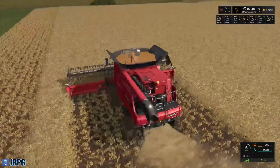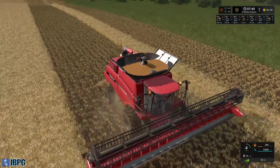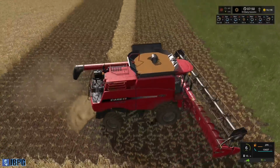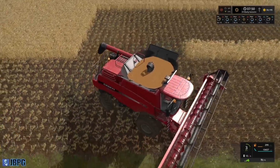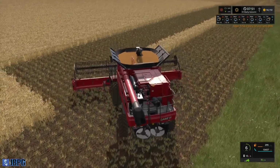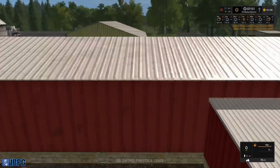I've just got just over 10,500 litre capacity. I'm about to hit that, so just to make sure that I can actually get out without damaging anything, let's cut out just here. Like so. There we go. Get it backed up. There goes the other combine almost full. It's getting close as well.